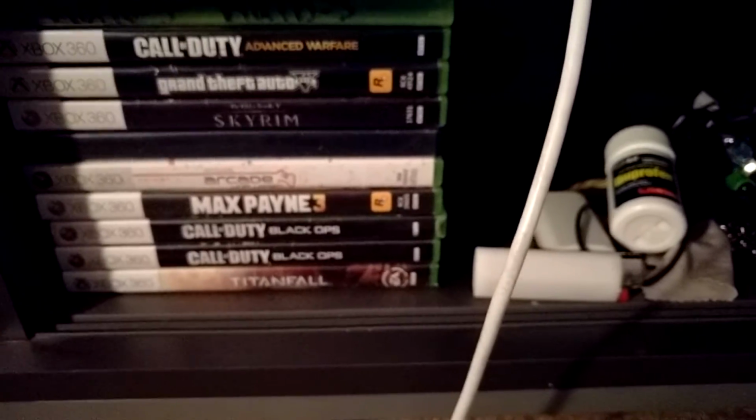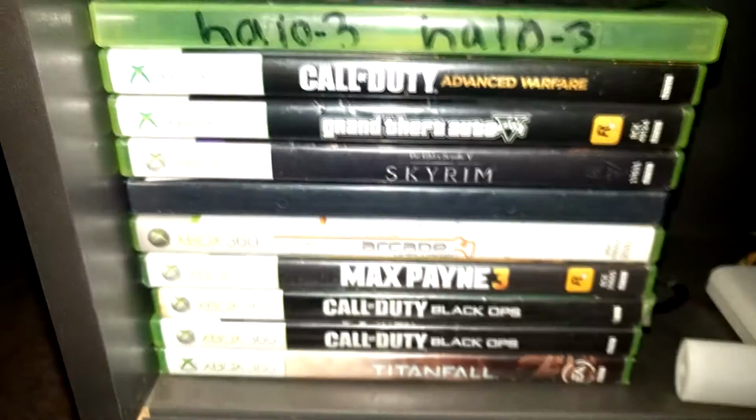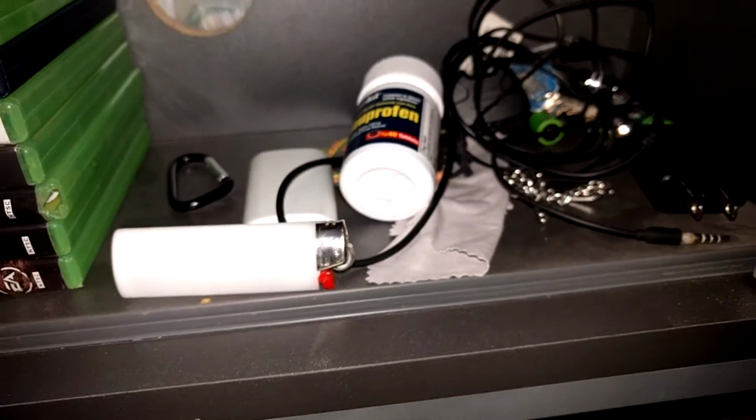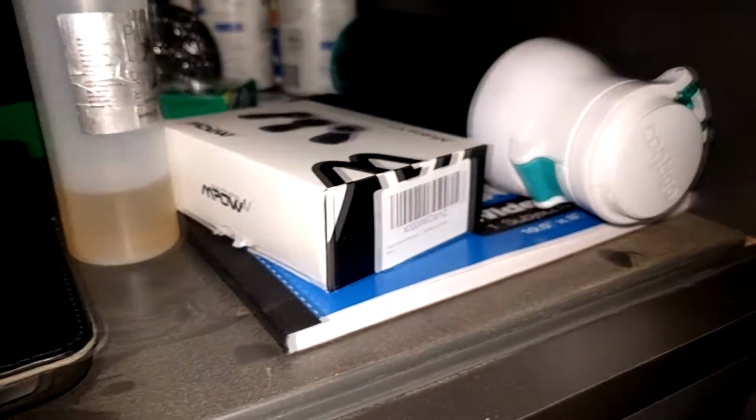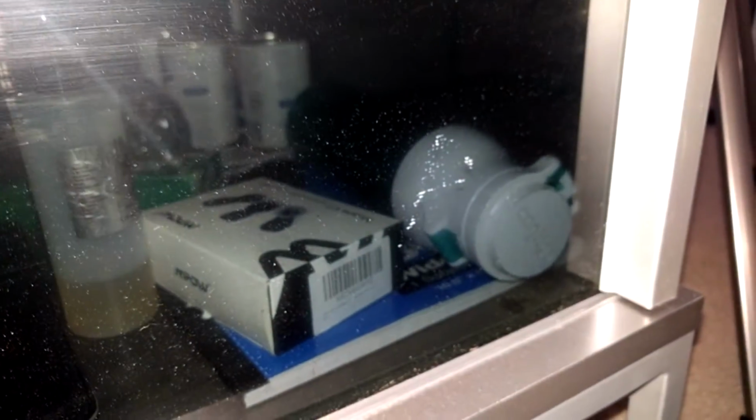And on this side, I have all my Xbox 360 games, some other important things that you will need to use here. I got a fiber cleaning cloth, I got some headphones, I got some batteries, I got some Advil there. Go over to this side, we got some more stuff. I got my tablet, got my second phone, I got the M-Pow lens, I got my water bottle there, and yeah, that's basically it for this.